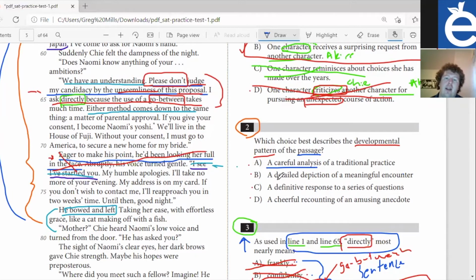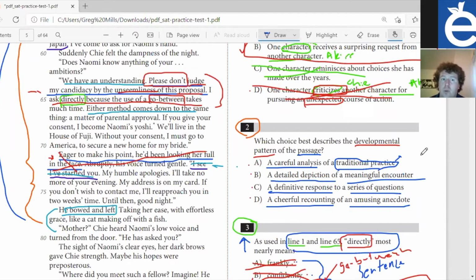We have A, careful analysis; B, detailed depiction; C, definitive response; D, cheerful recounting of an amusing anecdote. So we want to double check both of those parts of the answers. Let's start with A, careful analysis of a traditional practice. Again, we want to define our terms. The traditional practice would be, what we saw in the text, a go-between for marriage proposals. If that's the traditional practice, we can see a careful analysis is not what this story is.